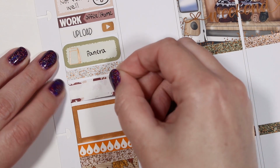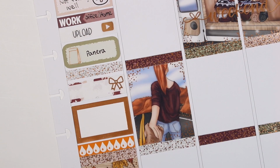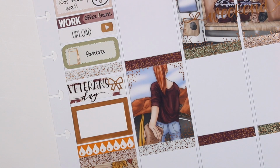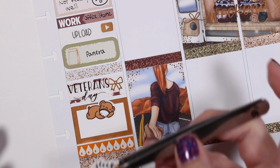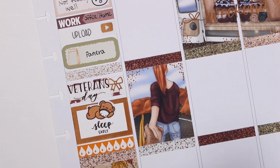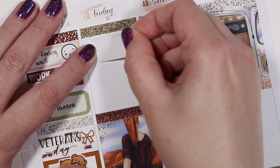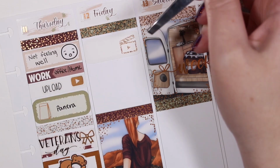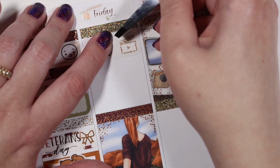Anyway, then I marked uploading. The YouTube sticker is from SPC, as is the bag sticker below it that I used to mark getting Panera. It was also Veterans Day. The Veterans Day script is from Rose Colored Days, and then the bow sticker is from SPC. And then I slept early and pulled in one of the foil boxes from the foil bundle. The bear onesie munchkin is from Once More With Love, and then the sleep early script is from Planner Just For You.